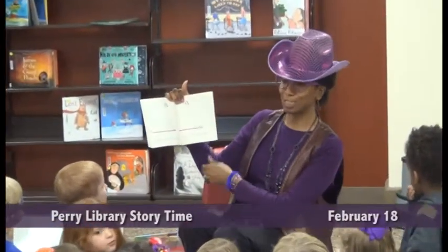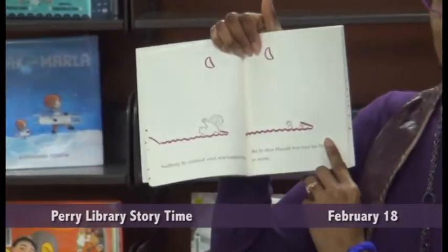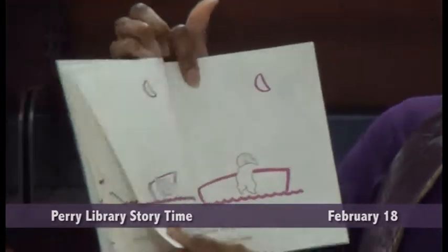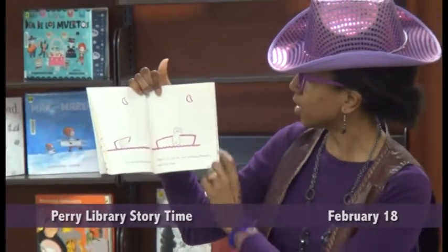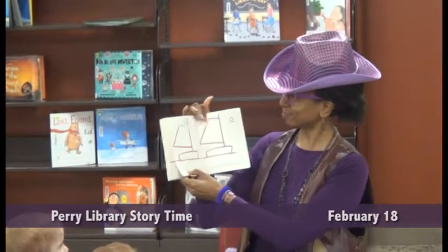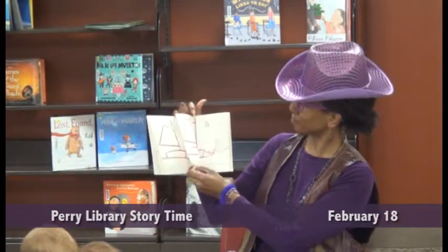Suddenly, he realized what was happening. You're right. But by then, Harold was over his head in an ocean. You were right. He was drawing water. He came up thinking fast, and in no time he was climbing aboard a trim little, what did he draw? Boat. A boat. He quickly set sail, and the moon sailed along with him.